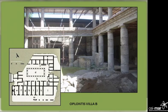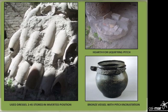Of particularly great interest, however, is the evidence from Villa B at Oplontis on the outskirts of Pompeii. This structure, a villa-like building located just a few meters from the shore, served as a facility for the packaging and storage of foodstuffs. The ground floor peristyle contained over 400 empty amphoras, mostly Dressel 2 to 4s, stored in inverted position. This facility evidently served for the large-scale bottling of wine.